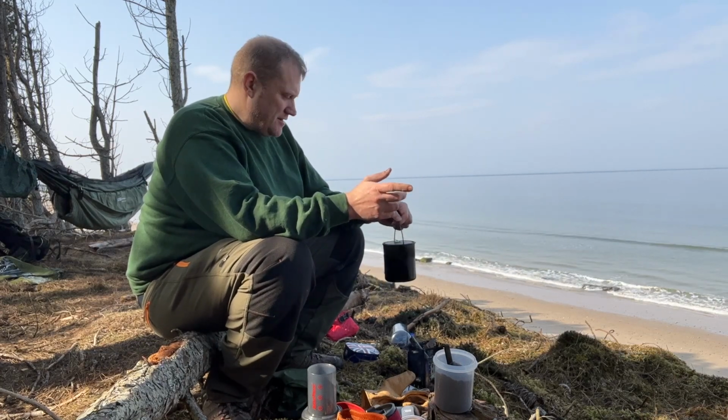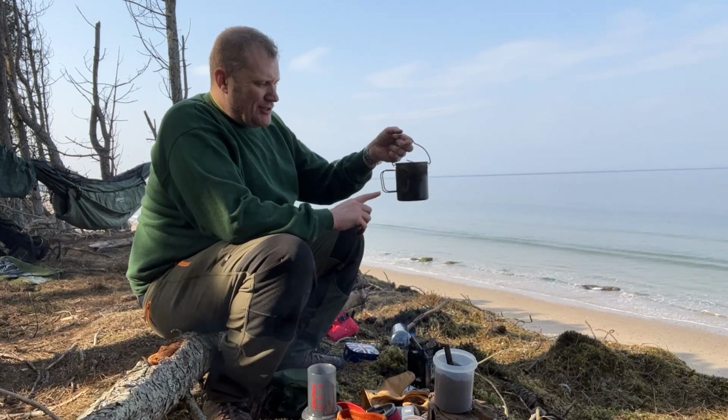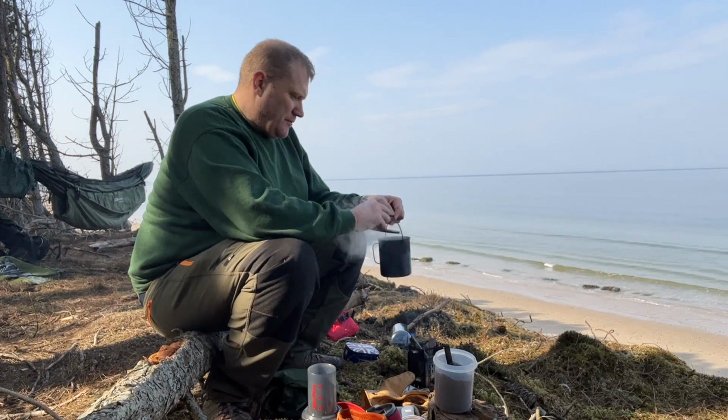Downside really to burning pine and spruce is that you tend to get a lot of sticky soot on the side of your pots and pans.